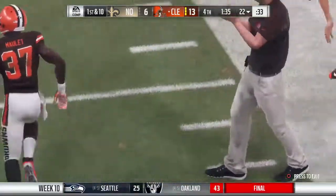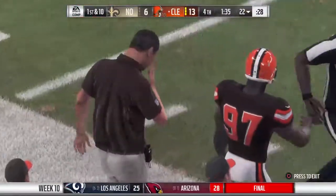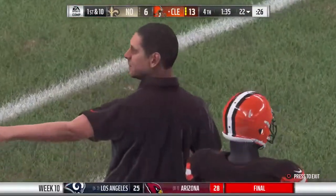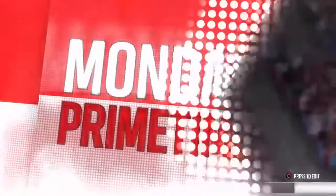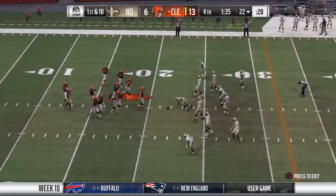All right, zero rooting interest in it, but that one hurt. Well, yeah, you're losing in the 4th quarter. A bad time for a fumble on a punt return. They had an opportunity. They're down on the scoreboard, and now they just gave that one up. Looks like the defense in press coverage here.